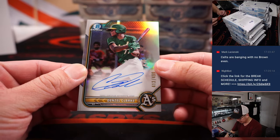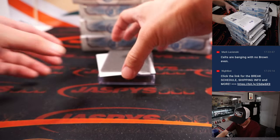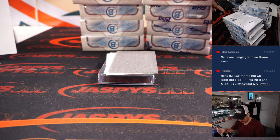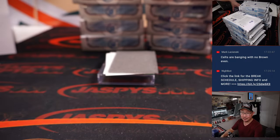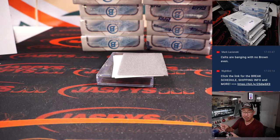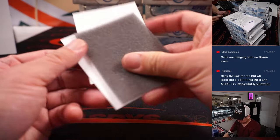There's Denzel Clark, 413 out of 499. That'll be for the A's. That'll be for Simon, won that spot in the filler. We got Willie Vasquez. That's for Ryan. Ryan Harold won that team in the filler, Tampa Bay Rays. Number 10 prospect in the Rays system, which is pretty good for a team that's got a deep system there. There's Roylin Mashandi, 15 out of 99. Green Atomic for Mark and the Astros. Mark picked up the Stros straight up, which I appreciate. All right, that's that.